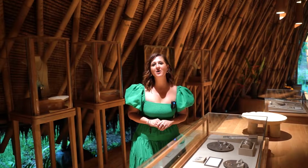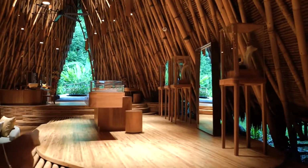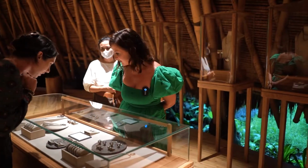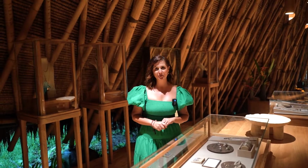We're here at the Kapal Bamboo Boutique. The boutique is open 7 days a week and you can come in, browse the range, try it on, and what better souvenir to bring home from your Bali holiday than your very own piece of John Hardy jewellery.